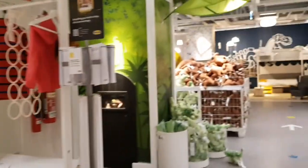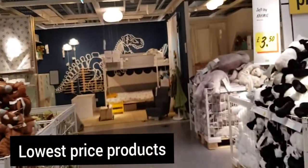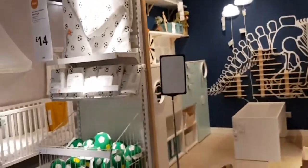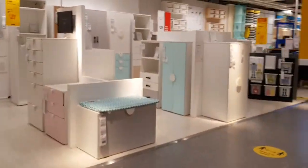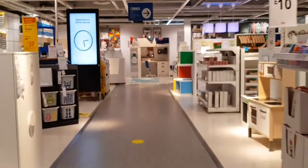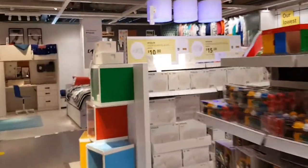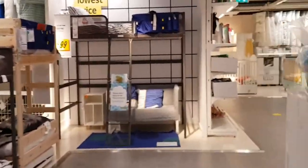So friends, the next section is all about kids play, kids bedding and a soft toys area. There is a variety of soft toys available in the basic range. Items such as kids toys, bed sheets and organizers are really at their lowest price, and you will get the best deal here in IKEA. So we finished visiting all the showroom area. Let's go downstairs and see what's available there.